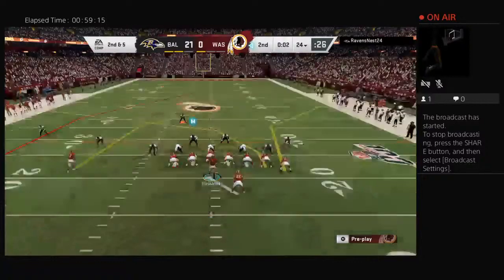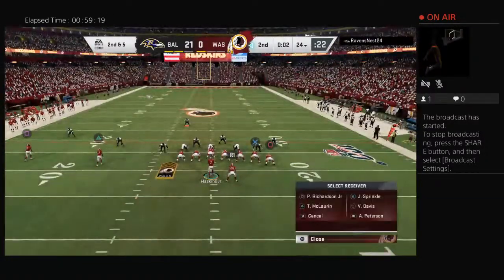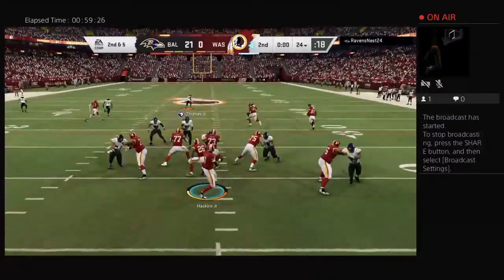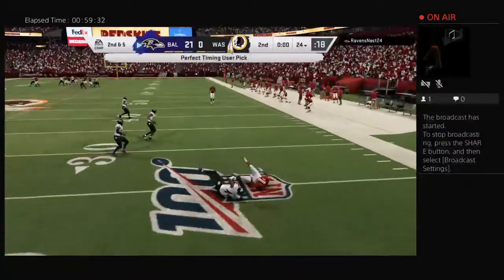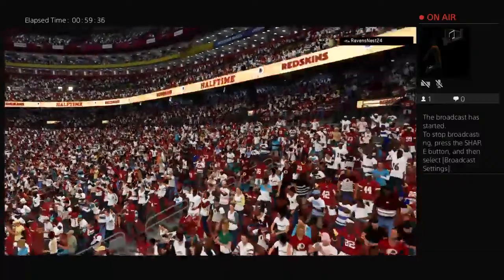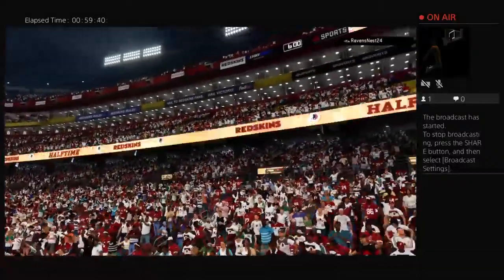Trying to get one more in here before the quarter breaks. Double time. 3 down. To the final play of the half. It's Haskins. He's going to go for a big play downfield. And for the 3rd time here in this half, it's intercepted. Picked off by Marlon Humphrey. And they will take over at the 26-yard line.